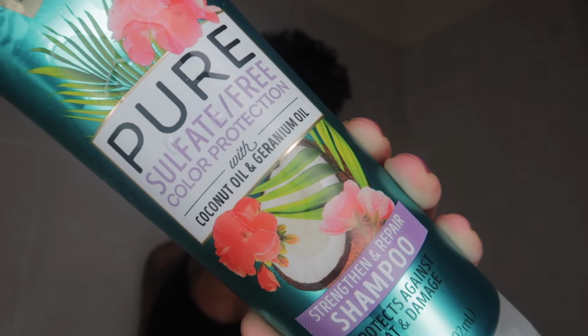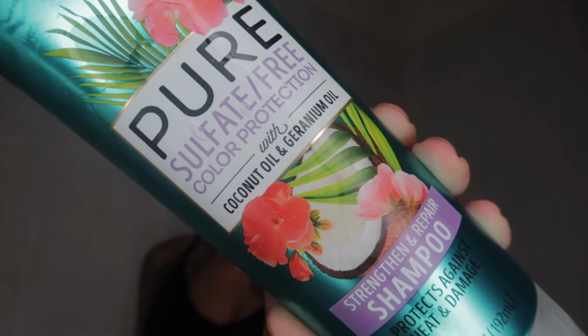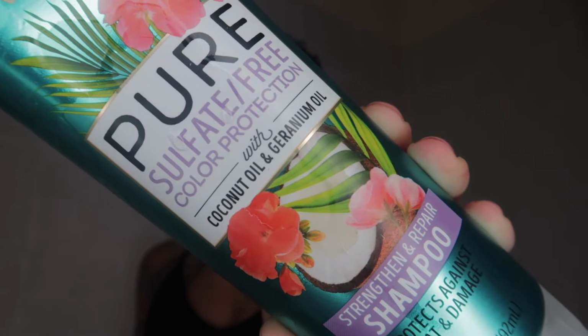All right, guys, so I'm back home. As you can tell, I'm in the shower. First thing I'm gonna do is wet my hair up. The shampoo I'm gonna be trying first is supposed to be sulfate free, so it doesn't have any of those harsh ingredients. I didn't realize I had all these damn bobby pins in my head.